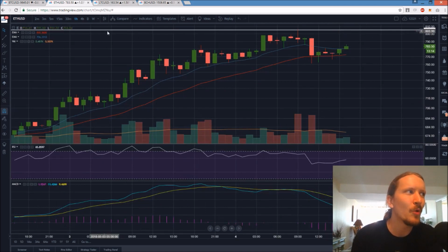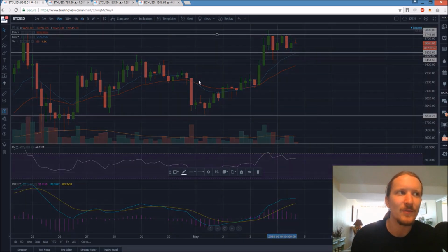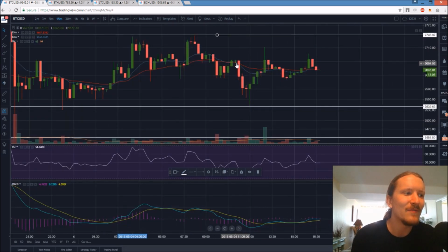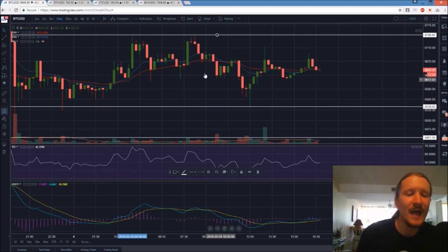So why did we pull back from Ethereum and not see continuation after breaking key resistance? Well, what was Bitcoin doing at that time? At 9:15 and 9:30, where is Bitcoin? Here we go. Bitcoin's in the middle of a pullback, and it was just a lower high, lower low pullback for the next 2 hours, more than that, over 2 hours, 2.5 hours.